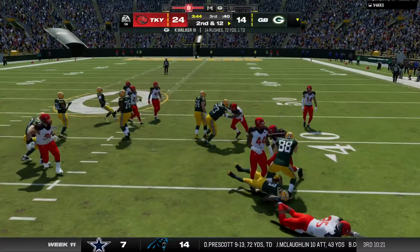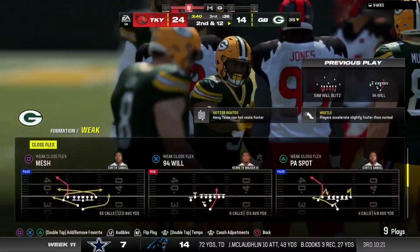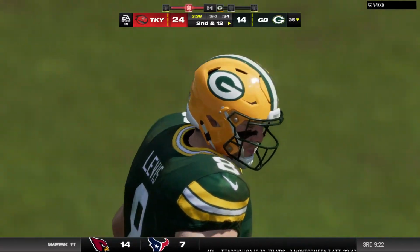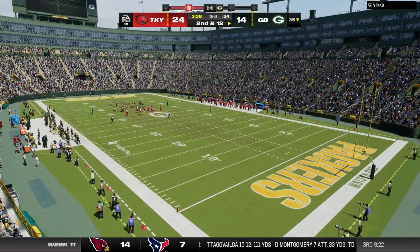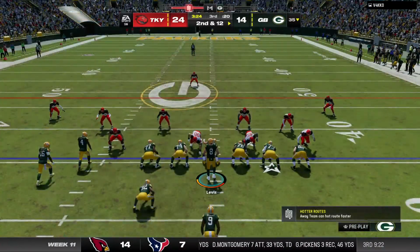Up the middle they run. Then the shift happens. They've got to do a much better job in the run game. Caught behind the line of scrimmage. Now they contend with a 2nd and 12.